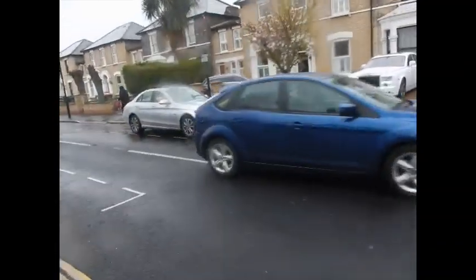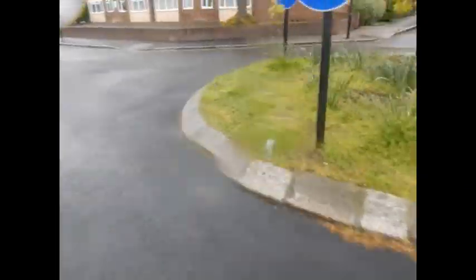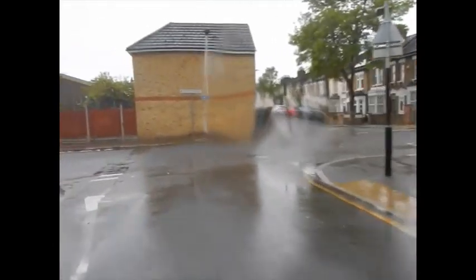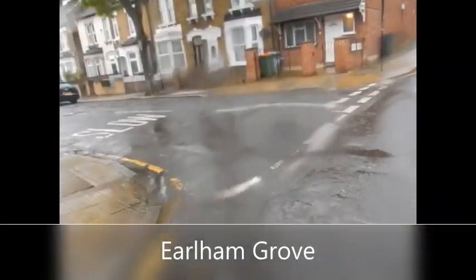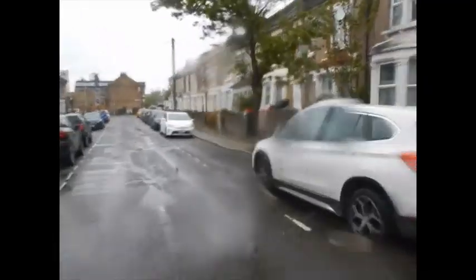Okay, let's go down Claremont. These mini homes were for the servants. We're just cutting through Earlham Grove while I explain a lot of the houses and some of the history. We have to get back to Olympic Park to leave the bikes because that's the nearest bike rental station. The further east you go, there's nothing really east of the Olympic Park.